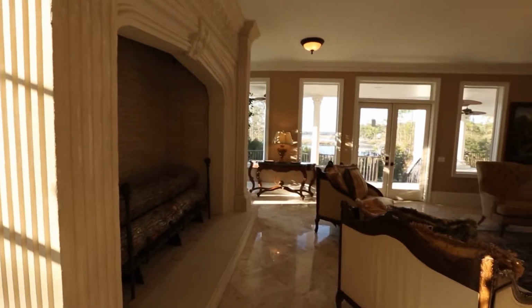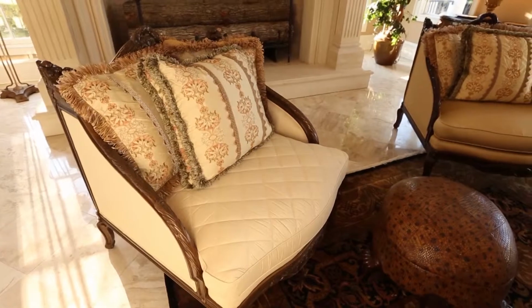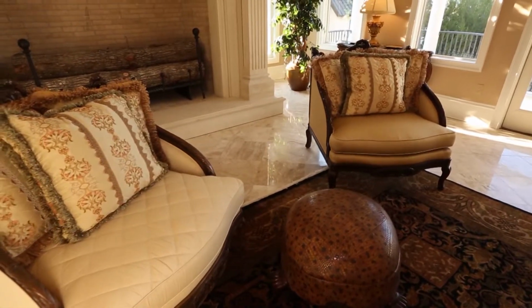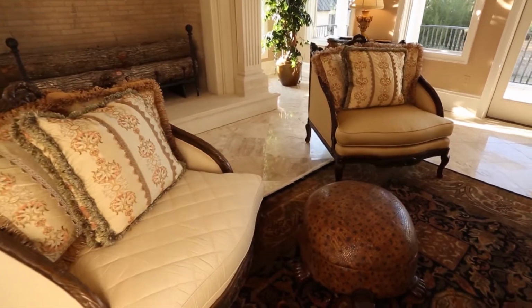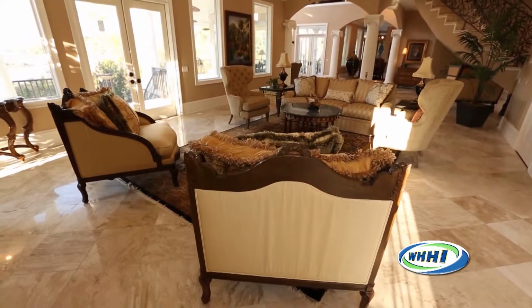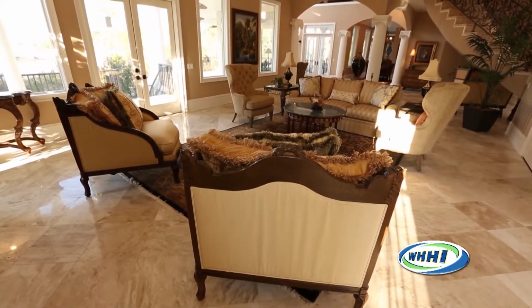But I love the carved chairs, these two and a half chairs. The scale was so perfect for the scale of the fireplace. To use these in front, I thought was brilliant. That was your brilliance, absolutely. I don't think so. I think you found them, but they're terrific. So your selections were magnificent in this space. Let's take a look at some more of the home.